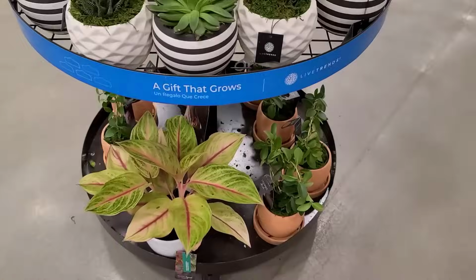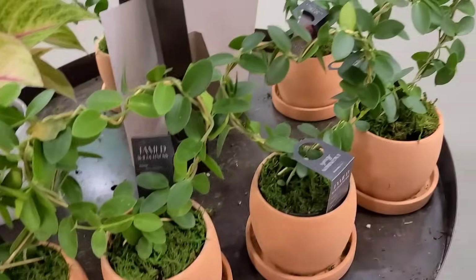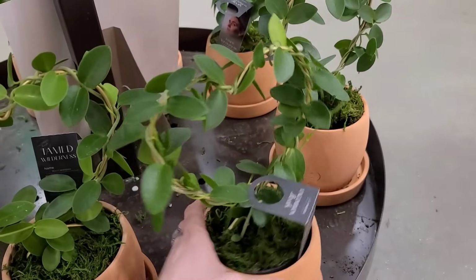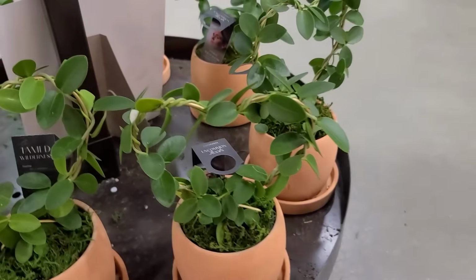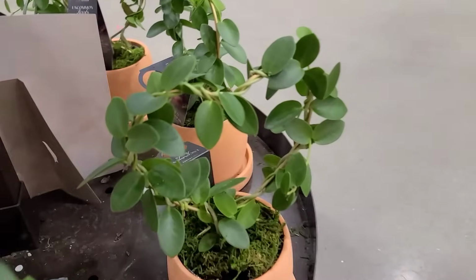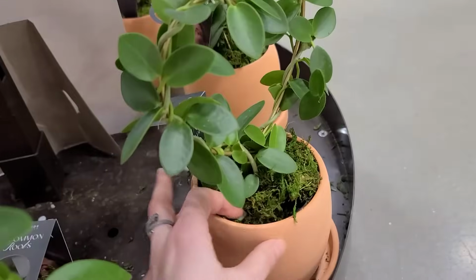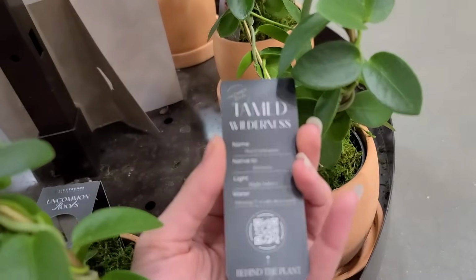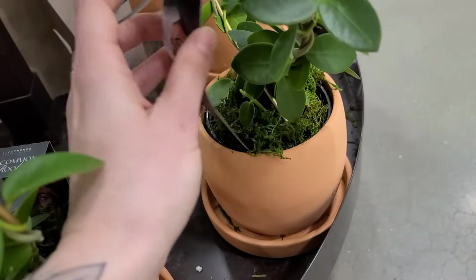And then we've got the display up by the self-checkout. Don't forget to check that area. Sometimes they put things there that they don't have in the garden center area, like these Hoya Kerrii on the trellis here, looking all cute and stuff. I don't love them on the trellis personally, but I do love this plant, and I think they're $18.98 from Urban Jungle, and I'm not mad about it.